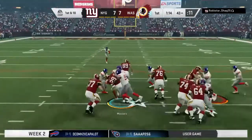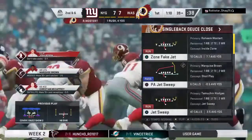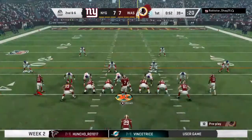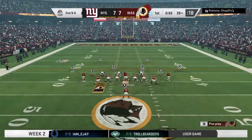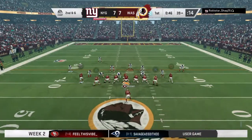The former Purdue Boilermaker, Raheem Mostert. And give him 4 yards there. It'll be 2nd and 6. I call that play a success. A nice inside run sets up a very manageable 2nd down. A very solid gain on that play.